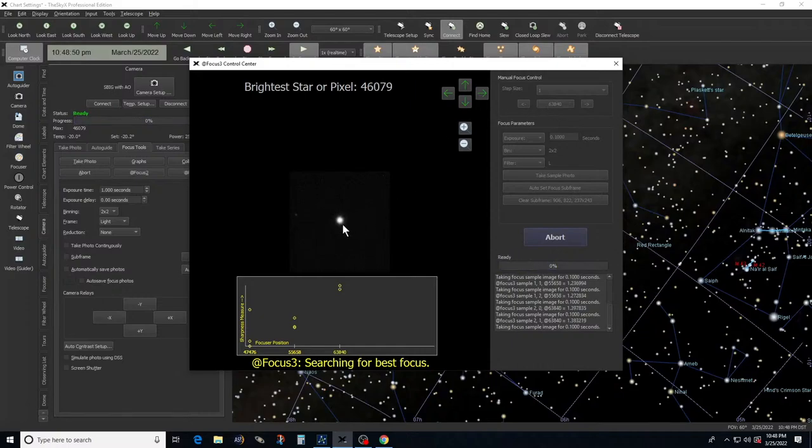Notice while it's doing this, the star is appearing to get smaller, which is what we want to achieve better focus. And there are even dimmer stars out here that you can watch as they come into focus.